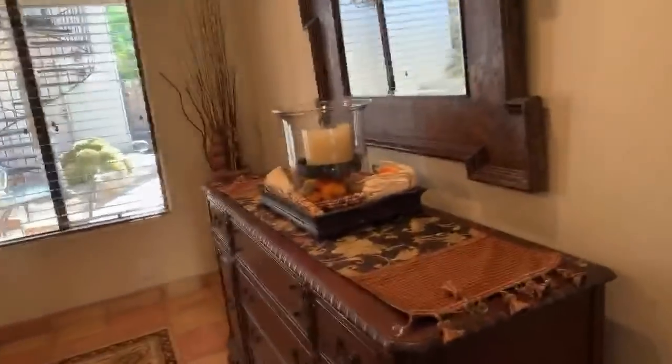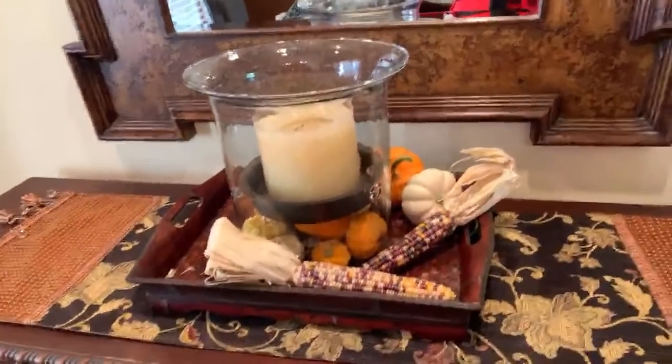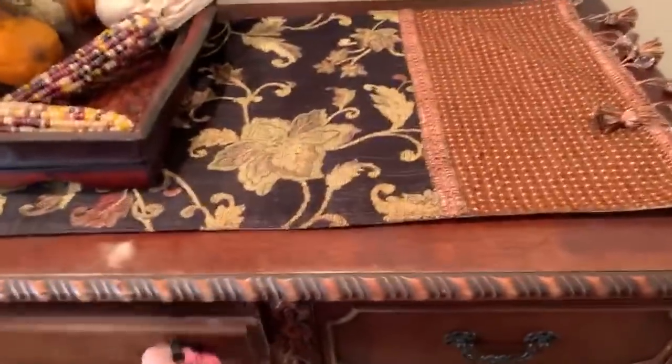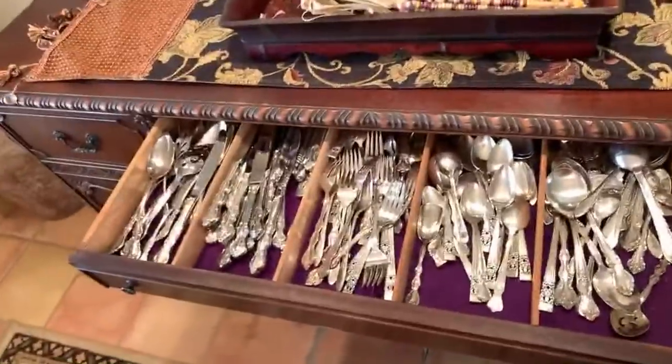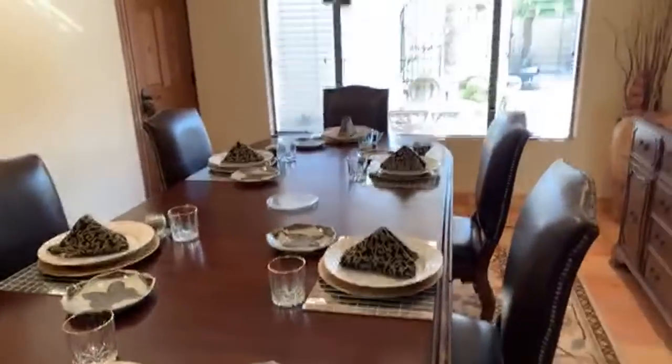Okay, I really meant to take you outside, and then here's my little fall dealie. This is from a family heirloom, but I have my silverware and stuff in there. I have my tablecloths and things like that in here. And then I bought this mirror from a designer store or whatever. I don't remember. So, okay, let's see, ladies. Let me turn this light off. Bye, dining room.